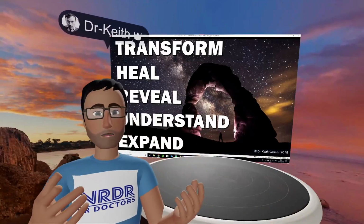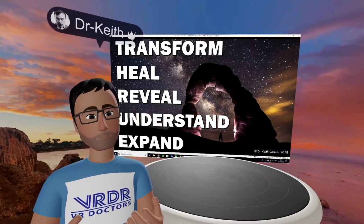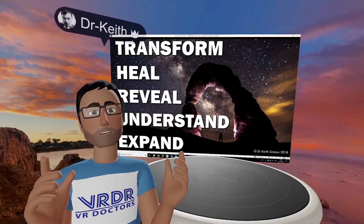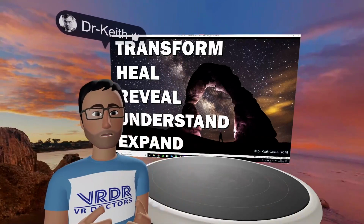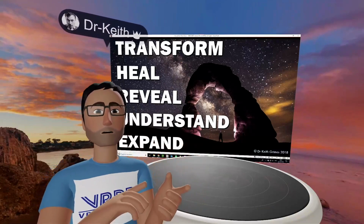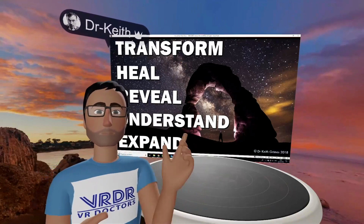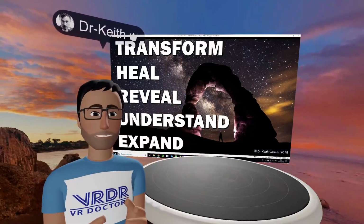So how can virtual reality, augmented reality, and mixed reality be used in healthcare? Now, I like to break it down into 5 possible ways in which it's used. I think immersive technologies can transform current treatment methodologies. They can make treatment more effective, more comfortable, more tolerable, allow people to use them in different ways. Or they can act as a form of treatment in and of themselves. They can heal as a therapy in themselves.